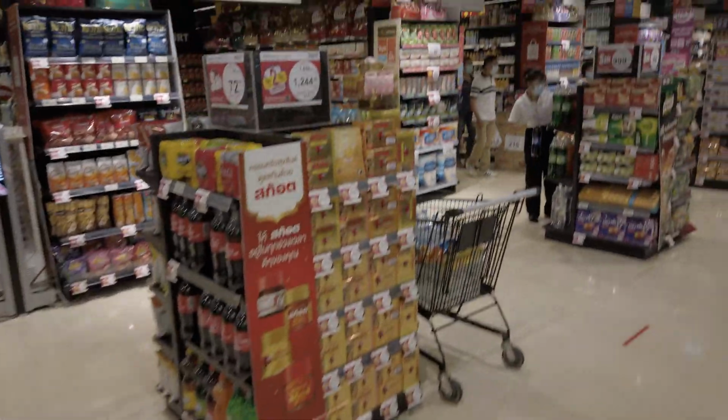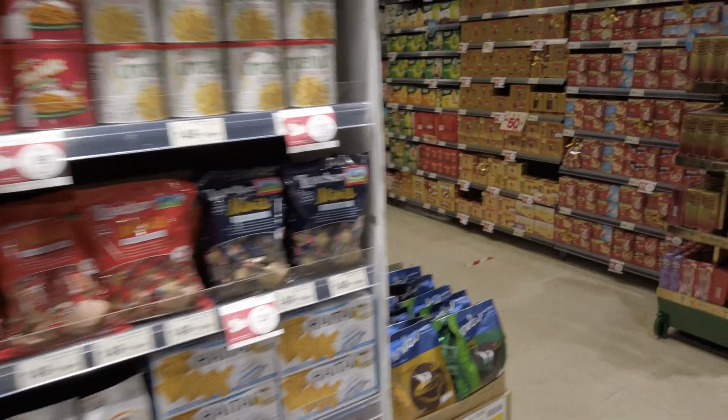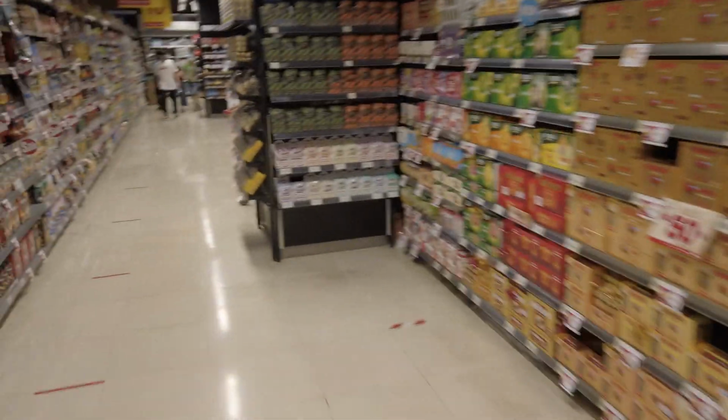Yeah, they have a bunch of different types of masks, but they didn't really have what I'm particularly looking for, so I'm just going to take a pass on that.